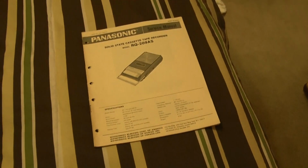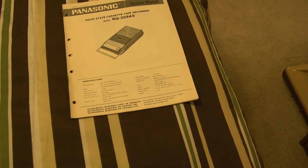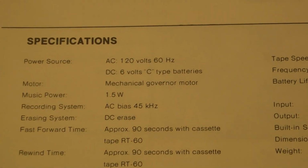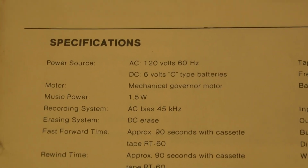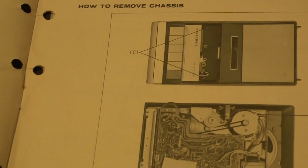It has AC bias, AC erase. There's the recording system, AC bias 45 kilohertz. It does have a mechanically governed motor. And this is what the service manual looks like.